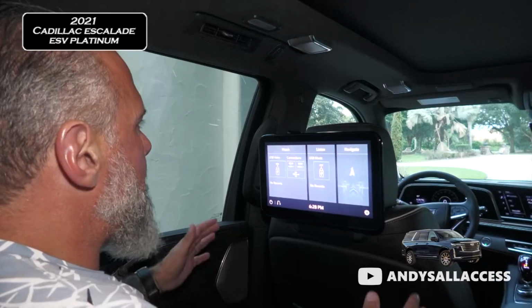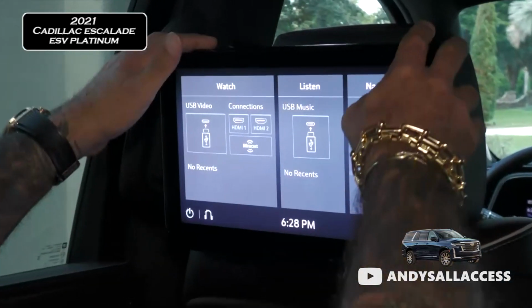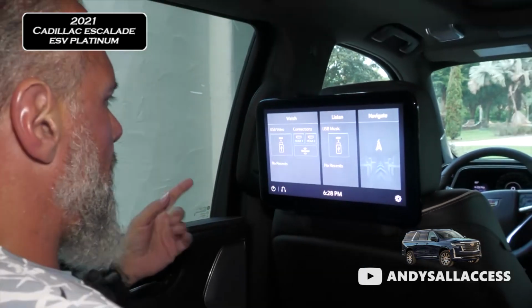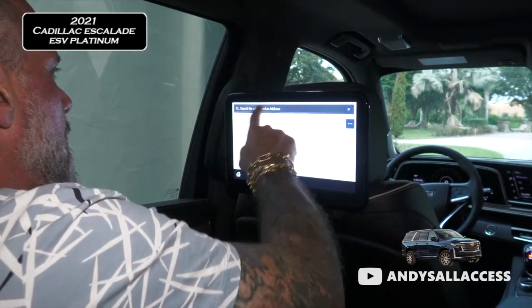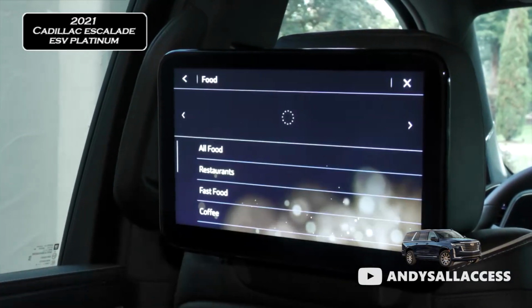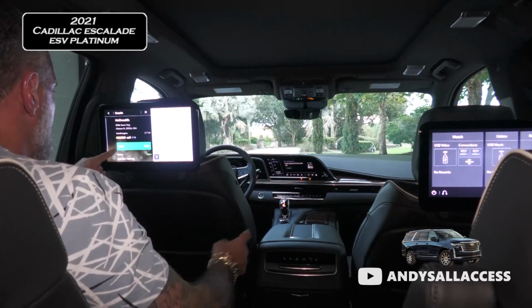So here I am sitting in the back seat, and there's a nice TV screen. This has the rear entertainment package in it. It's a nice size screen. I can see it pretty well. Cool thing about this here is I can go to navigation if I want back here. I can put in an address or a point of interest. Say I'm hungry and I want some food, and I'm gonna send this by hitting send to the driver.